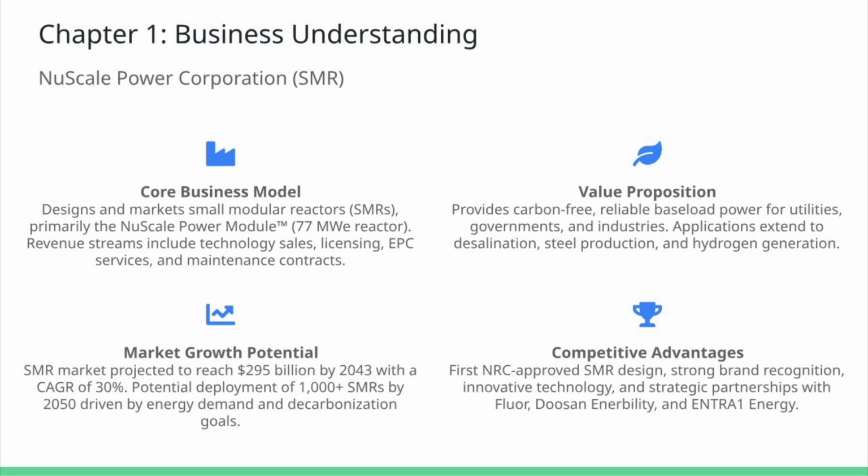Think of this as your one-stop shop to understanding NuScale's business, their management, the financials, and even how the market feels about them. By the end, you'll have a solid grasp on whether this stock fits your investment style.